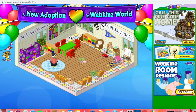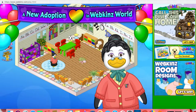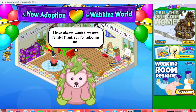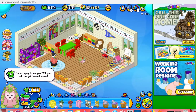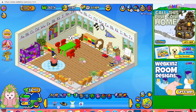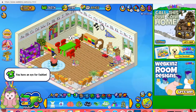Oh my gosh, she's so cute. I'm so excited. And her pet specific item is adorable. Aww, she's so chubby and cute. Okay, she wants to be dressed, so let's find her a cute little outfit. Maybe I'll put her in this Magic W hat for right now. Oh my gosh, look at her in the little hat, it's so cute.